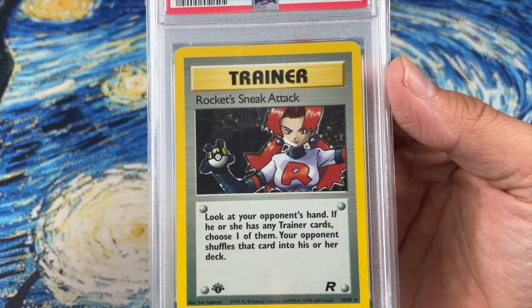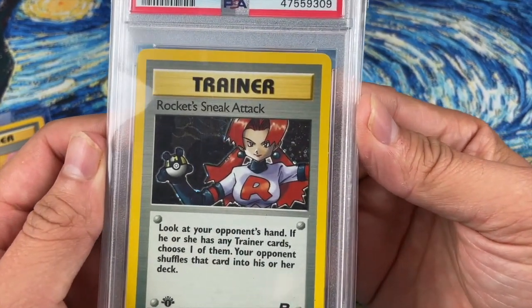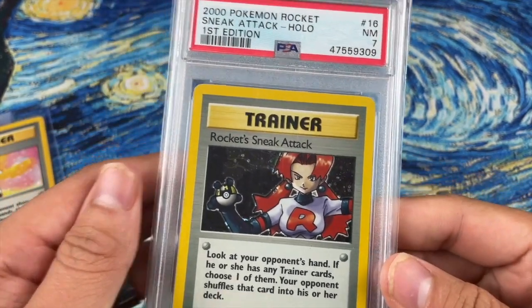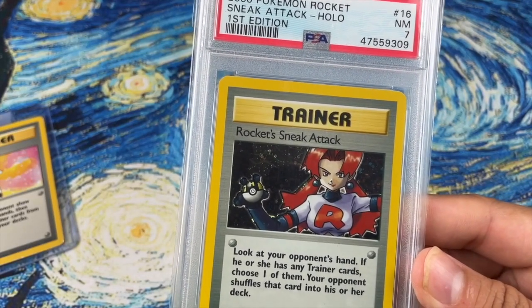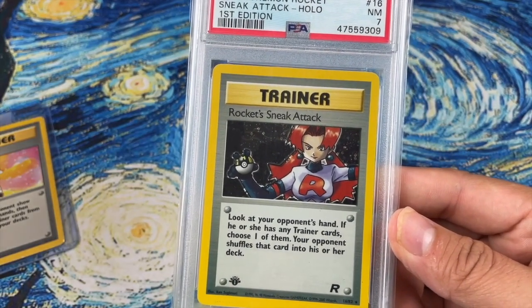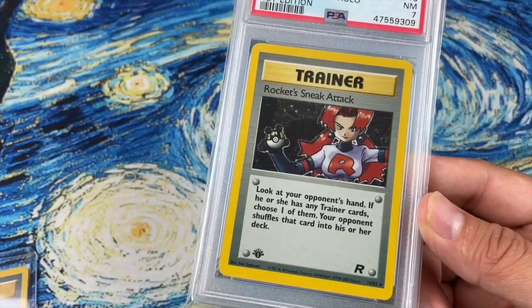And then this came out in Rocket. So you went base set, jungle, Rocket, and with Rocket came Rocket Sneak Attack, where we have this anime character with a little bit more shape. I really like this card because this is the first card that I saw as a collector that really resembled that kind of waifu craze card that we're seeing now, even though sure these ones came beforehand.